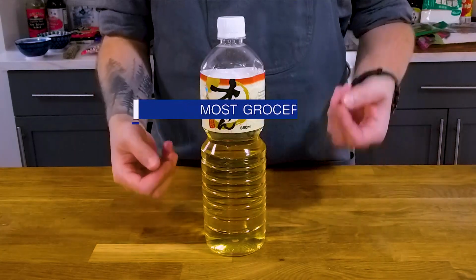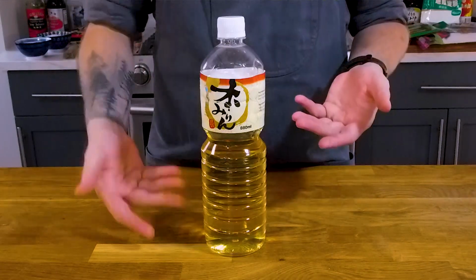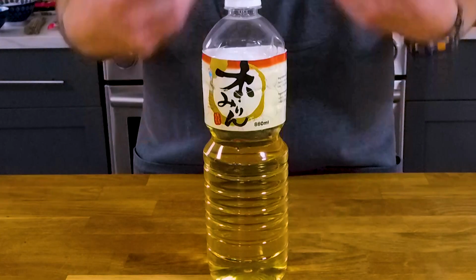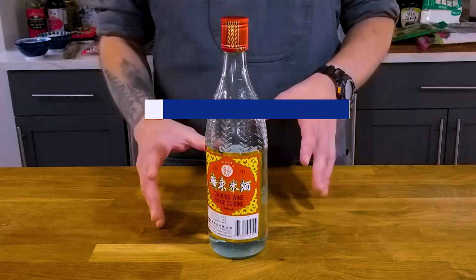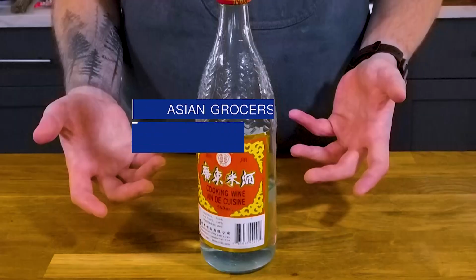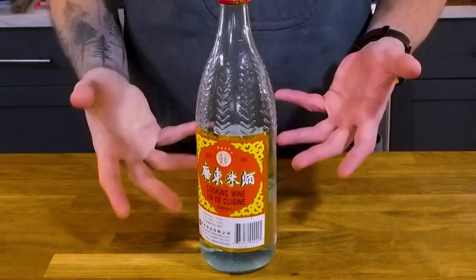So Japanese mirin is an ingredient used as much in Korean cooking as Japanese. Mirin is similar to sake in that it's also a type of rice wine, but the main difference is the smaller alcohol content and its much sweeter taste. Now, as far as sake or a cooking rice wine, they're definitely used a lot in Korean food and can easily elevate a dish, so I'd say grab a bottle if you can, but they're not necessary.